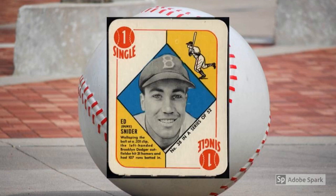1951 Topps Redback Duke Snider, number 38. Snider pushed Willie Mays and Mickey Mantle for the title of the most popular New York player for a while. Remember Willie, Mickey, or Duke? Of course, Duke fell short of those other gents in terms of career accomplishments, but he was a cog in center field for the Brooklyn and Los Angeles Dodgers for more than a decade. A ring in 1955 plus 407 home runs, 2,116 hits, and a .295 career average all add up to a Hall of Fame plaque and a $60 price tag here.